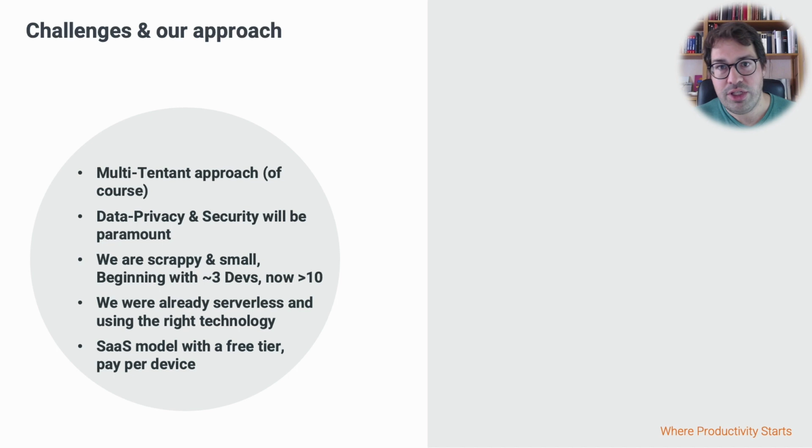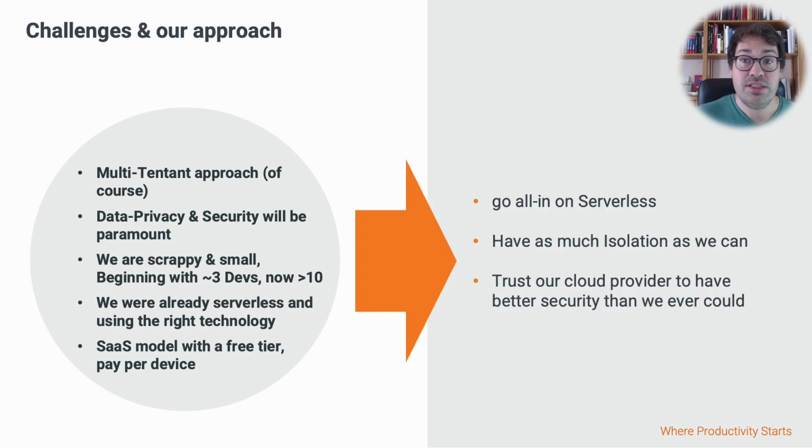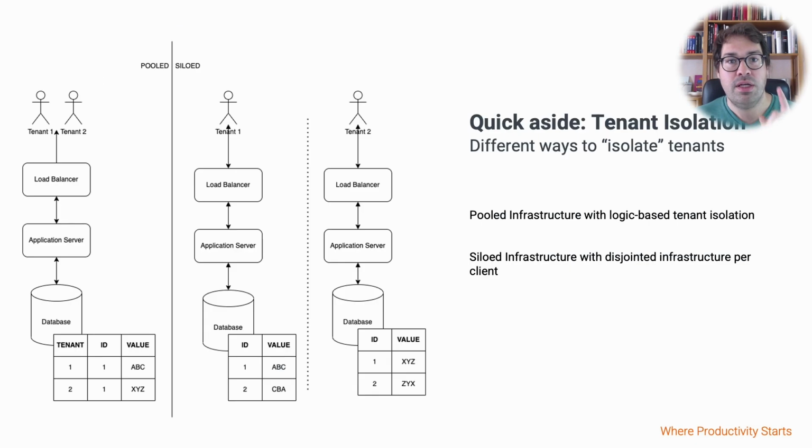Serverless seemed like a very good fit for us. We knew that we needed a free tier. Obviously, it's going to be a SaaS software that somehow always needs a free tier or at least a free trial or something like that. So we decided to go all in on serverless, have as much isolation as we can, tenant isolation, I'll come to that in a second, and also trust our cloud provider to have much better security than we have. And with those tenets set, let's have a look at our architecture. Well, actually, not quite. Let's quickly talk about tenant isolation.